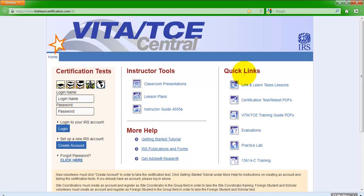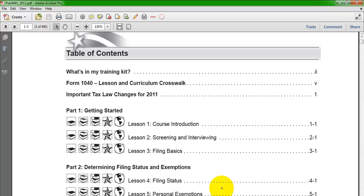But here on the right side again are resources. So if you want to download the training guide, this link here, I already downloaded it. It kind of again sorts the training by basic and intermediate and advanced levels. So first take the basic level training and then go ahead and try the basic level exam. And then once you pass, then go through the intermediate training and so forth.